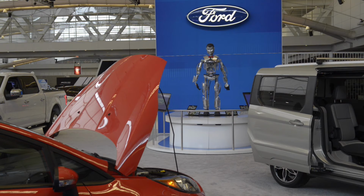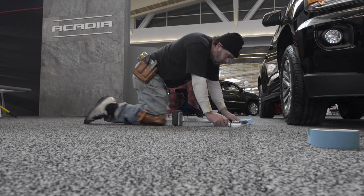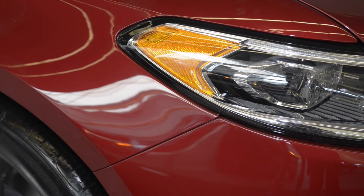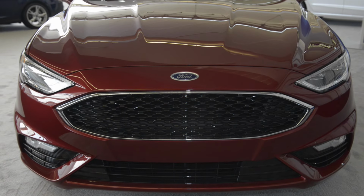Okay, so we're at the 2016 Pittsburgh International Auto Show, and we want to talk about some of the technology on the new 17 Ford Fusion. Some things that just make lives so much better for those driving today, and for those pedestrians too, because we have a pedestrian alert in this car.